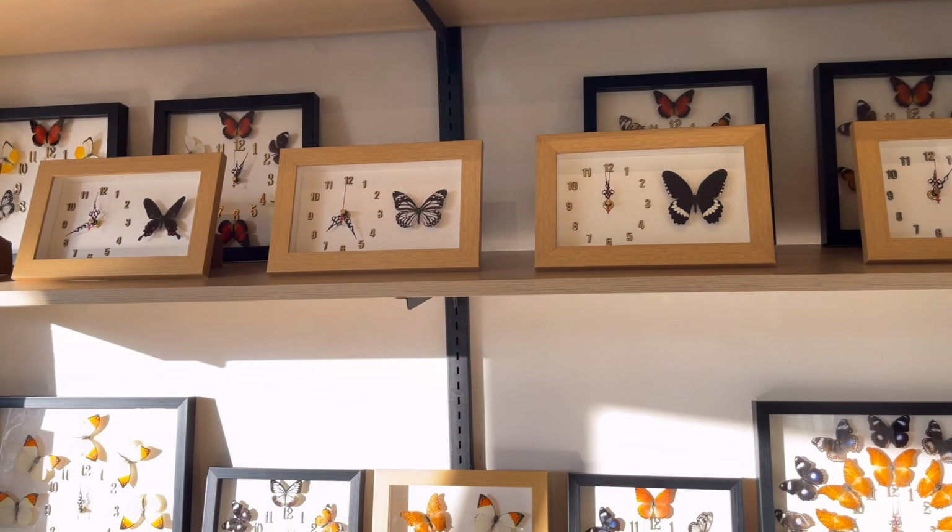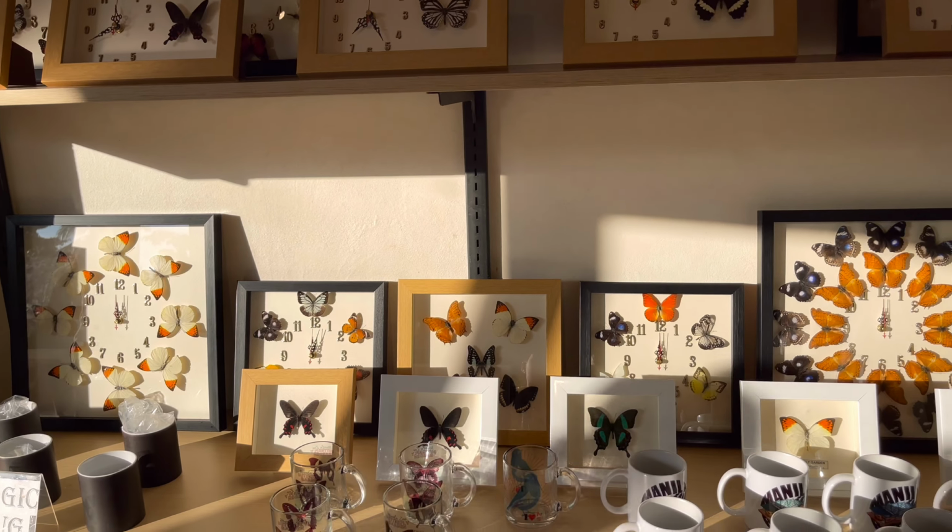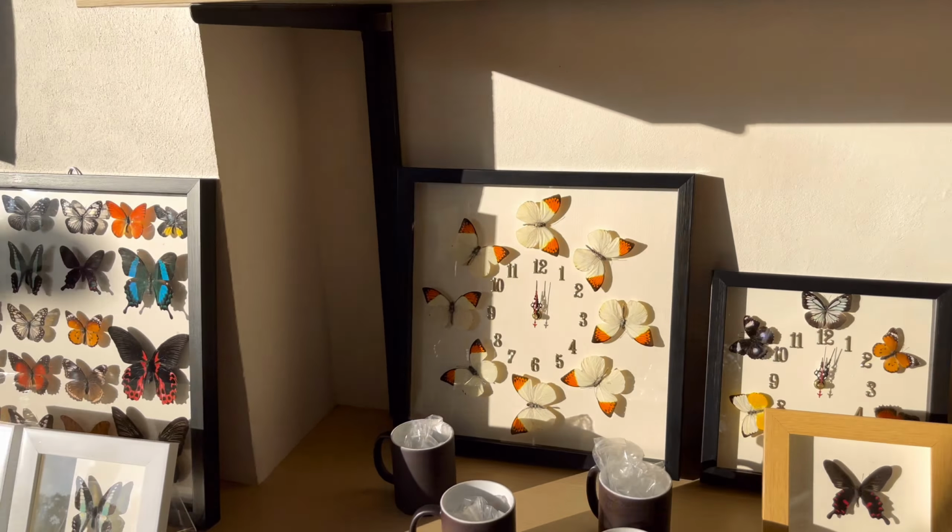So, after namin sa Butterfly Garden and then the Botanical Garden, here's another exit para naman doon sa mga souvenir shop nila ng butterfly. So, if you're interested, pwede kang bumili ng mga frames with butterflies. Meron silang mugs din, meron din silang mga t-shirts, meron din silang so many items na pwede mong pagpilian.